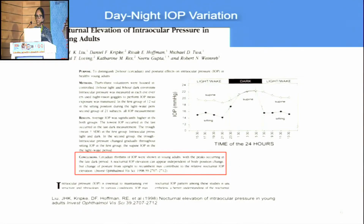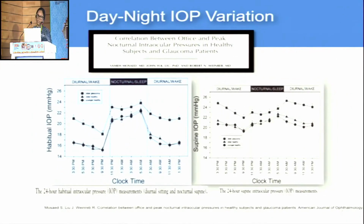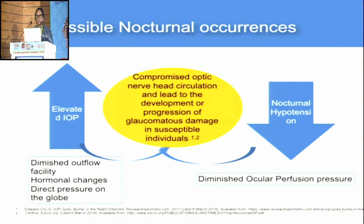So this, if you look at it, both young adults and glaucoma patients have high intraocular pressure at night and in the supine position. And if you look at both of these graphs, you would see the triangles, the circles, and the squares, where the nocturnal intraocular pressure is definitely higher in both non-glaucomatous and glaucomatous patients as compared to others. So the possible nocturnal occurrences are: for elevated IOP, diminished outflow facility, hormonal changes, and direct pressure on the globe. And for nocturnal hypotension, it's the reduced ocular perfusion pressure.